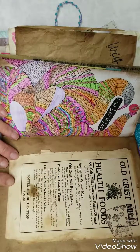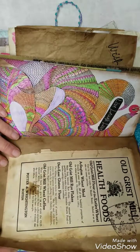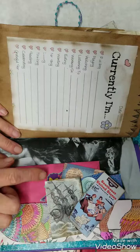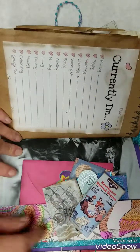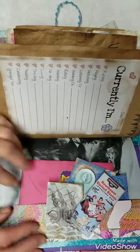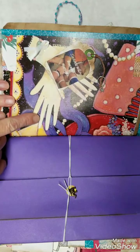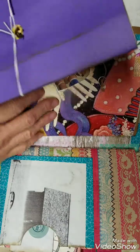This is out of an old cookbook, Old Grist Mill Health Foods. And this is sort of a personal page in the book for the recipient. Little tags, all kinds of papers, more hidden note cards. These are paper clips that I've made. So there's a couple of those. This is personal for the recipient. And that's the end of the first signature.